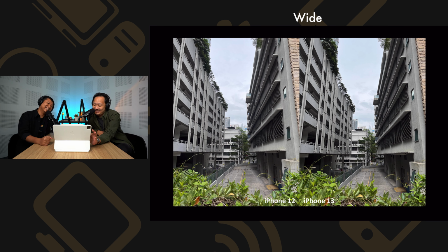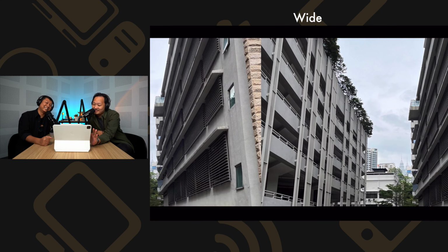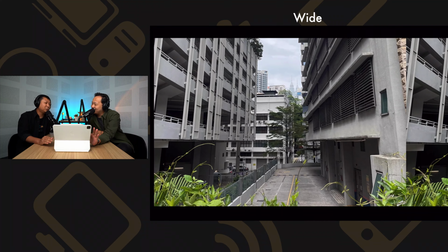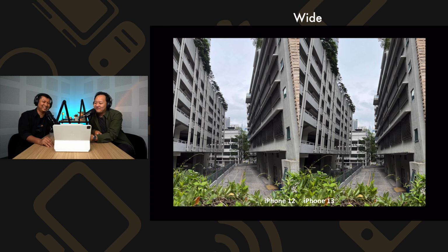It looks exactly the same. Look at that. I mean, they both look nice. A lot of detail, the colour dalam accurate. Tapi keynote, dia cakap 47% lagi banyak cahaya. Itu kita tengok dalam low light nanti. But yeah, in daylight, I think they look pretty much exactly the same.